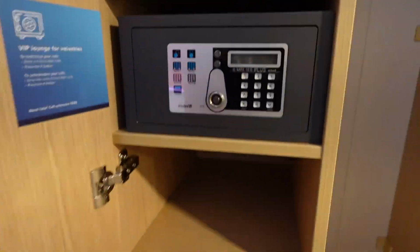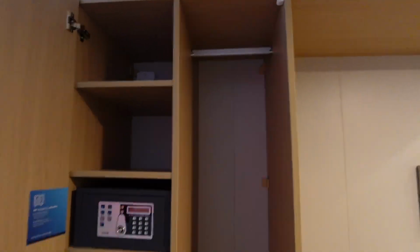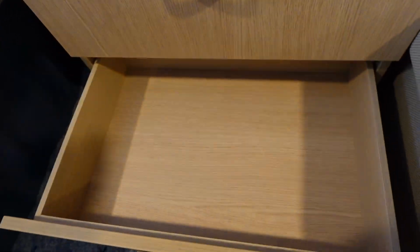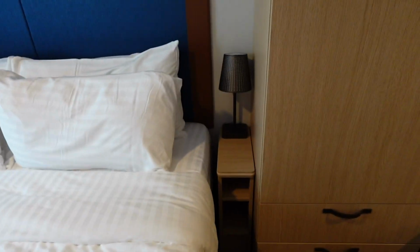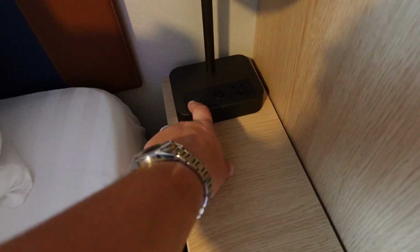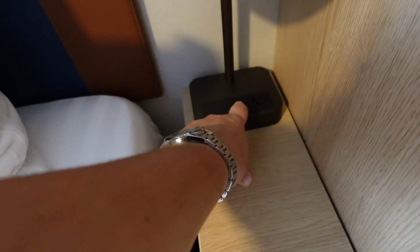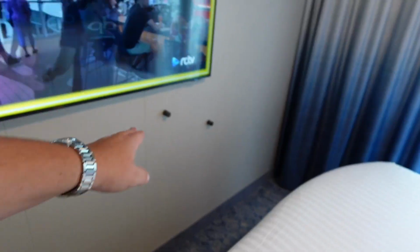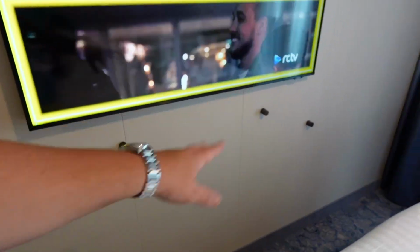You've got some shelving, another place to put maybe some jackets. No hangers. You'd have to take the hangers from the other side. Let's see here. Drawer. Nightstand with a lamp. Let's see if there is anywhere to plug in your phone. That's nice. You've got the USB-C right there. That's weird, it's not turning on, so not sure about that. A place to plug your phone in or a regular charger right there. 2 small shelves, a place to hang maybe lanyards or towels or bathing suits.